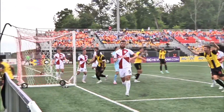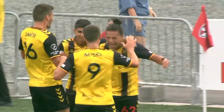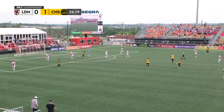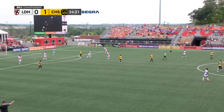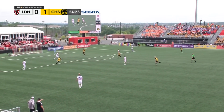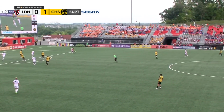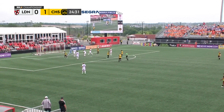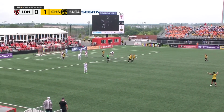Charleston Battery goal in the 11th minute. This near post ball is a nightmare to defend, but it's actually the first move. Faroux, formerly with Charleston, played one season with the Battery back in 2022. As this is turned over, a chance for Charleston to add a second, and it's in the corner.